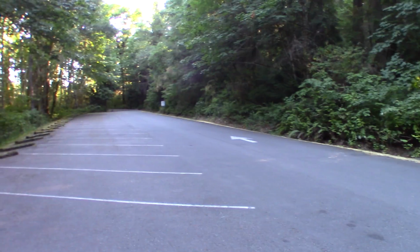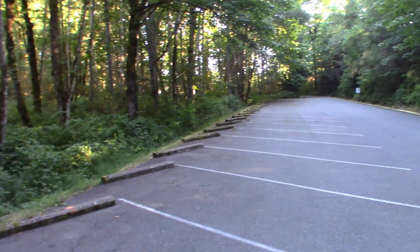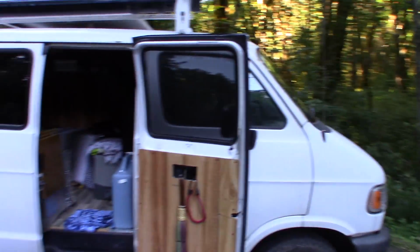It is time to wrap things up here at Manchester State Park. This was actually a very cool place just to hang out for a couple hours, get some work done on the laptop. As you can see, the parking lot is still empty. It's been very peaceful and quiet here. Just parked right over here.